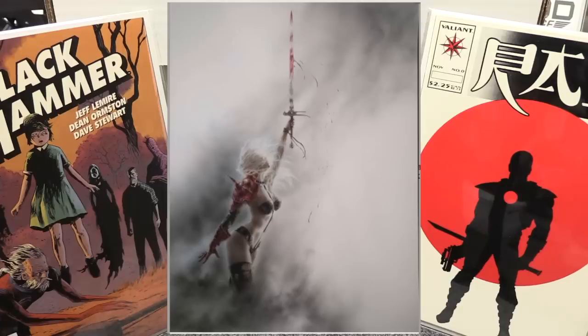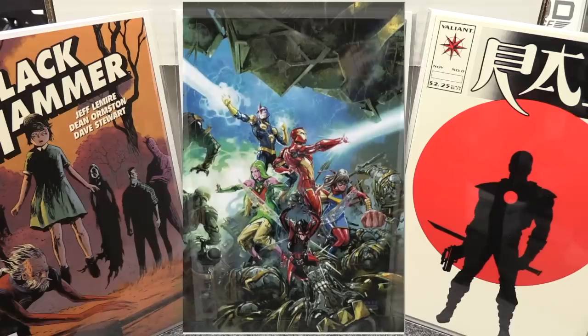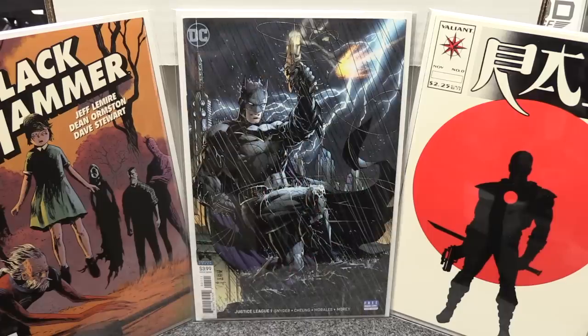And an honorable mention for covers is that Infinity Countdown Champions cover A, the Clayton Crane cover. That's a nice cover too. So that's it for covers. My top picks this week, it's a little lean this week, but there are a couple good ones.